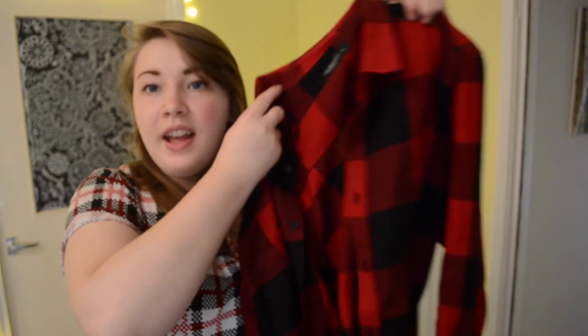Lastly, clothes wise, I bought this shirt. This is a shirt that I've been wanting for a while and I could never find it in the women's section, and I've always been too nervous to shop in the men's section by myself, so I've just never picked it up. And then I was in Primark with my sister and I saw it there and it was only £10, and so I went for it.